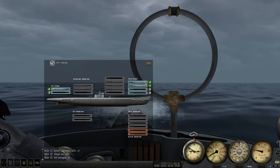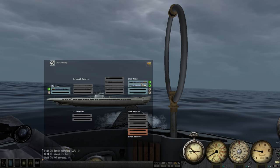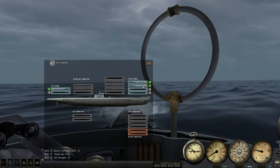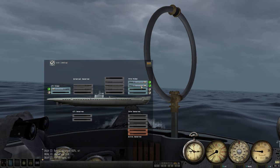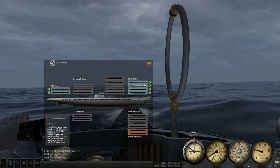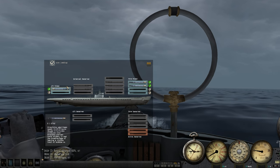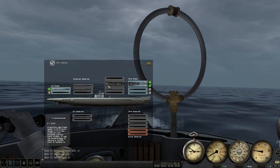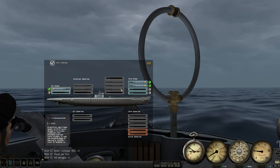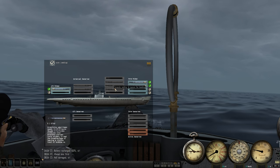We do have some issues here. If you recall last episode, we were reloading our external reserves during the nighttime whenever crappy weather unfortunately halted our progression. So we only have 2 forward torpedoes loaded and 1 aft, so we're pretty much in the same boat that we were in a few episodes back, if I recall. So I could actually load these, I think, now. Yeah, I could probably load these now.